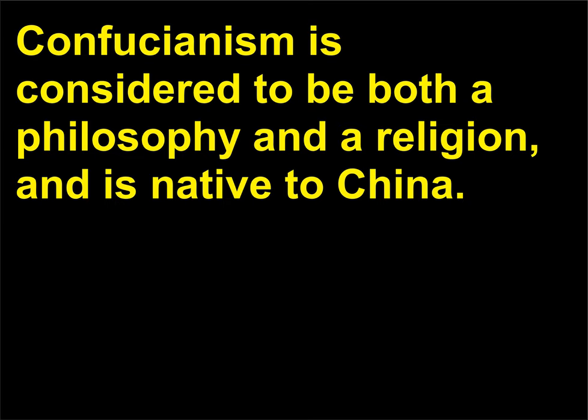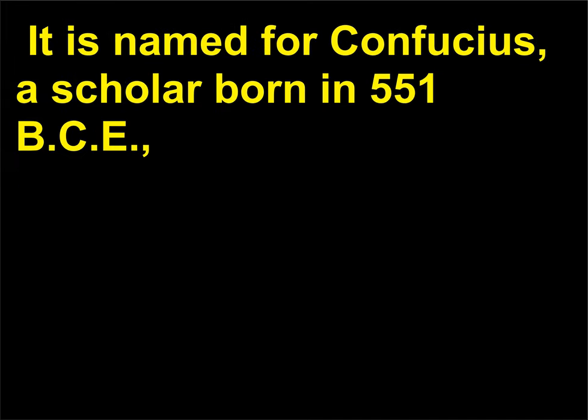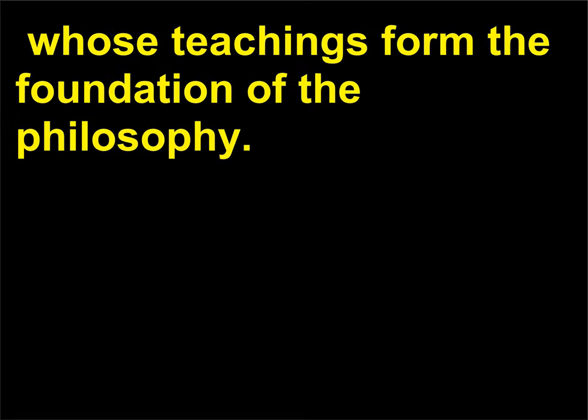Confucianism is considered to be both a philosophy and a religion, and is native to China. It is named for Confucius, a scholar born in 551 BCE, whose teachings form the foundation of the philosophy.